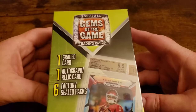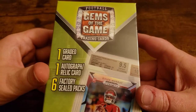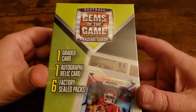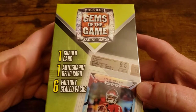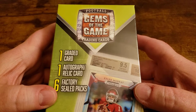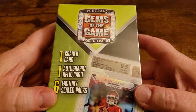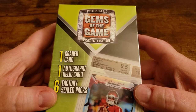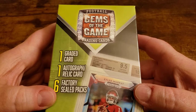So if you don't know what these are, it's a repack product from, I believe, MJ Holdings. Yeah, MJ Holding, which is them and Fairfield are the two companies that do repacks. I believe this is a Walmart exclusive. I've only ever seen them there. But inside of this, you will get one graded card, an autograph or relic, and six factory sealed packs. Usually it's three Panini packs and then three Leaf or Sage, which are bottom barrel stuff. Not worth the cardstock it's printed on. But the second box I opened, I got four Panini packs and then just one Leaf, one Sage. So it's actually really cool. You don't know what you're really gonna get.